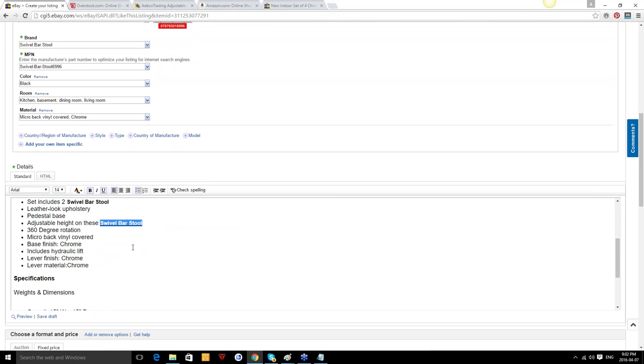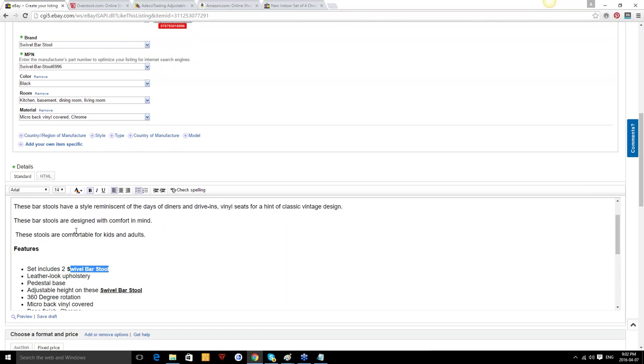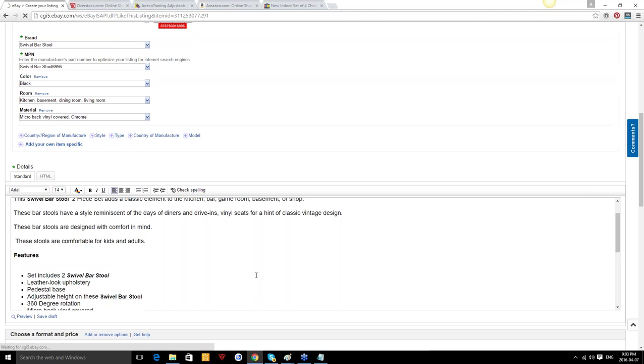You can underline this one if you want. You can italicize that one. Just put that. So just like that.